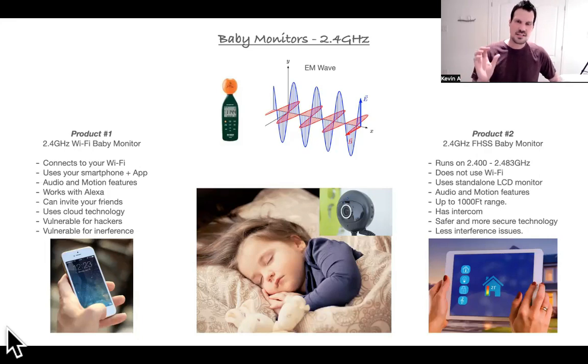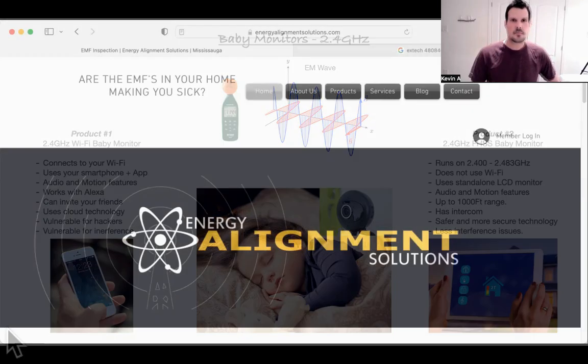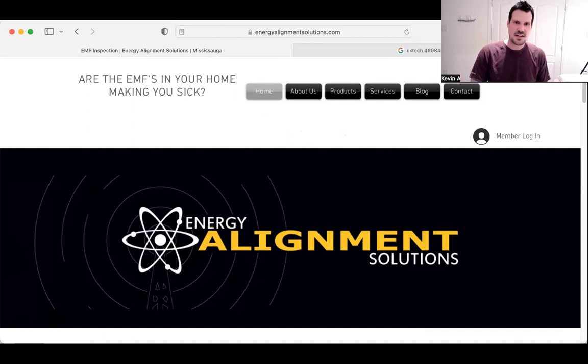And now in this one, we're going to talk about baby monitors, because just about every parent that I've come in contact with is either using a baby monitor in their home or has seriously considered using one.